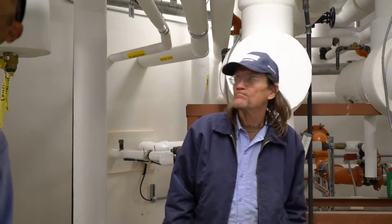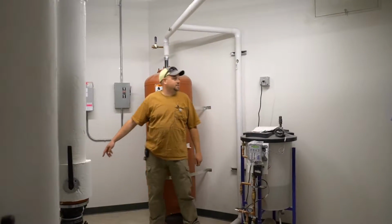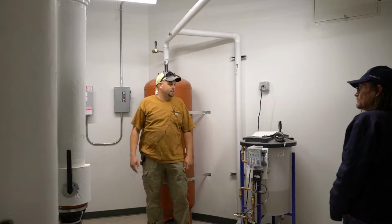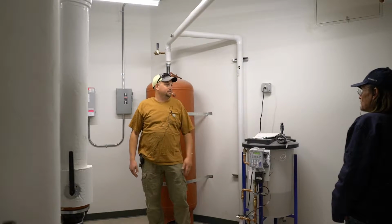This is your duplex pump system. Your 2 floor sinks in here all just drain into this tank here. Then it'll get pumped up and out into your sanitary sewer. So there's 2 pumps down there. The only thing is just these 2 floor sinks in here.